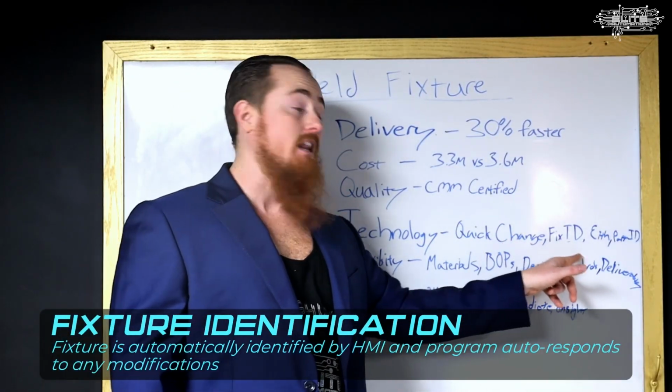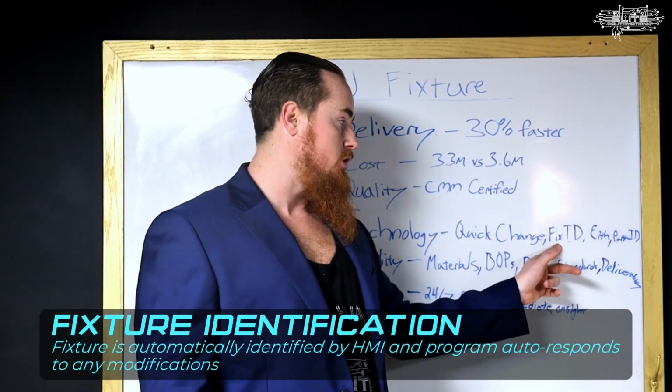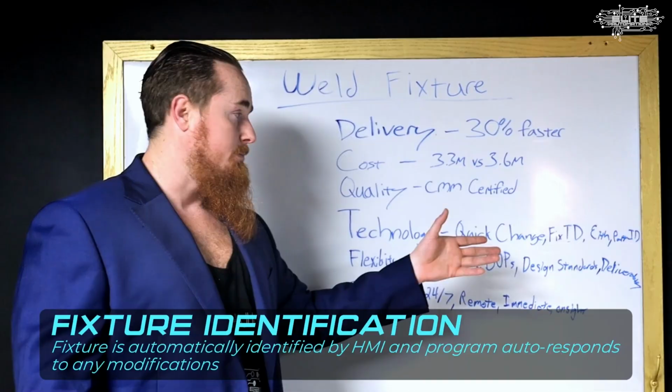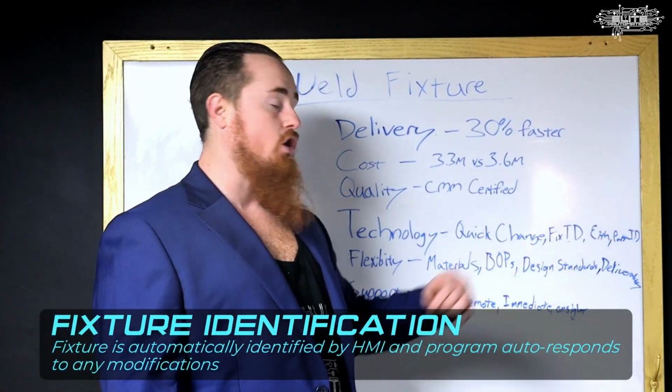The machine automatically changes to the right program whenever you put in a certain fixture. So that way you don't even need to do the HMI modification. You don't even need to do any HMI changes. It automatically just changes the program that you're running based on the fixture ID.